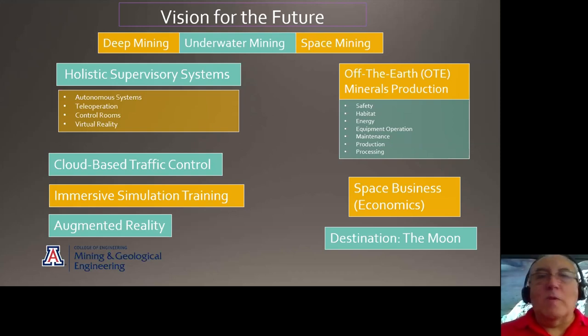I think, Kerst, that will be your poster presentation later. And other things, traffic control, cloud-based traffic control. Basically, we can create a cloud or a network, an array over the moon as quick as we can, and we can have Wi-Fi and other things that will help, like augmented reality, and be more focused on the space business and go back to the moon and make it every time better.